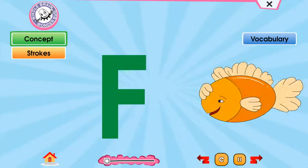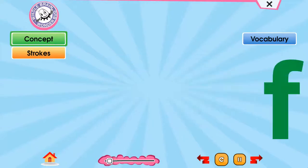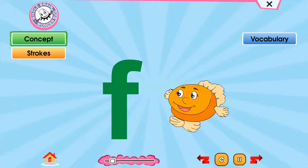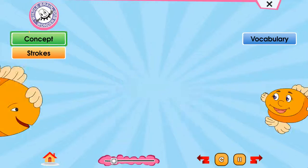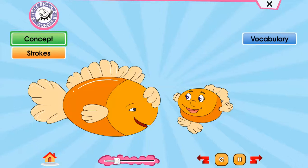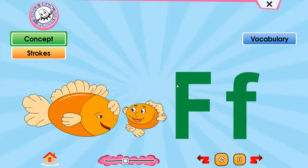Big F, Big Papa Fish. Small F, Small Baby Fish. Papa Fish and Baby Fish look different, but they are of the same family. Similarly, Big F and Small F also look different, but are of the same family. They mean the same thing.